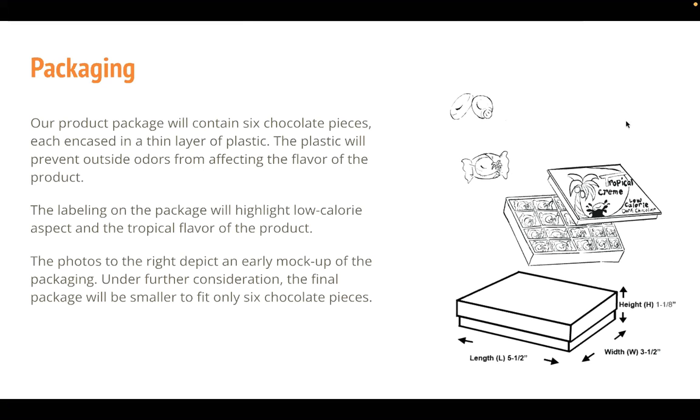And as you see on the right, the package has more than 6, but we decided to scale down in our mockups, and we decided that it would be best to put 6 chocolates inside of our packaging, because it would be better for product placement when we go to stores. So that will be better for our consumers to see our products. And the picture on the right really shows how our product is going to look finally when it hits the stores.